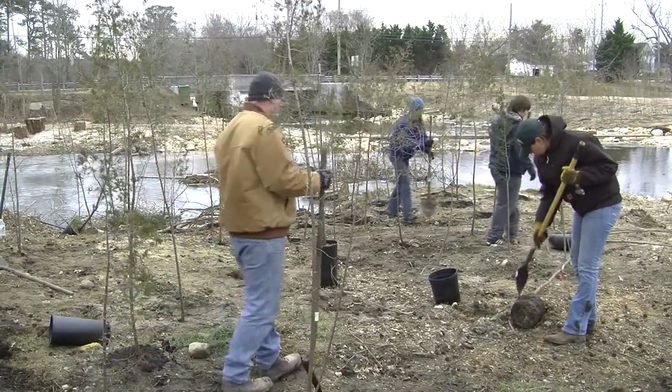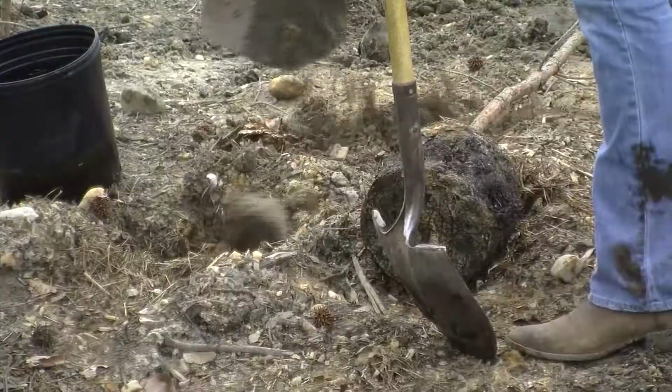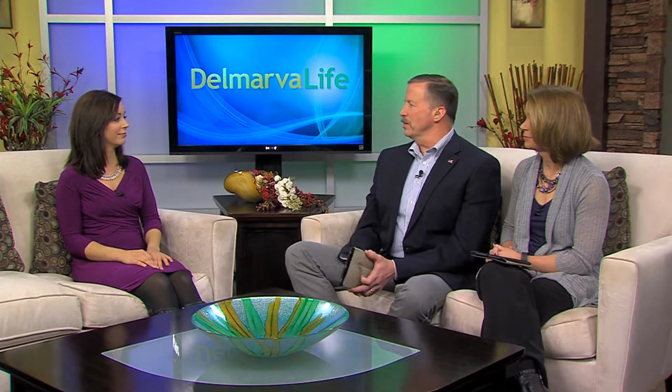Yes, exactly. So some people may not realize that there's a favorite recreational spot in Sussex County that started out as a mill pond. Yes, believe it or not, Trap Pond State Park in Laurel actually once was a mill pond. They used to use it for all those purposes that I said. And so now they actually were able to save it and create it as a recreational spot. So fishing, boating, all that good stuff.